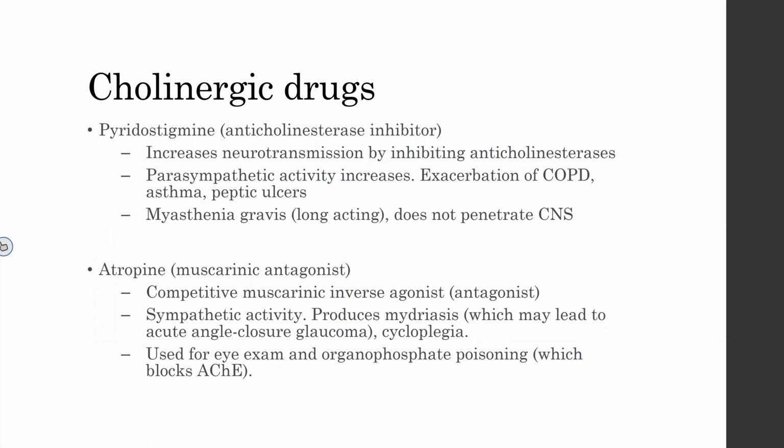So the eyes dilate, mydriasis or cycloplegia, which is, I can't even remember anymore, something to do with the eyes. And it's often used in eye exams. Mydriasis is eye dilation because the sympathetic nervous system is taking over, and it's used in eye exams because that way we can see more easily, because you have to be able to see through the pupils.